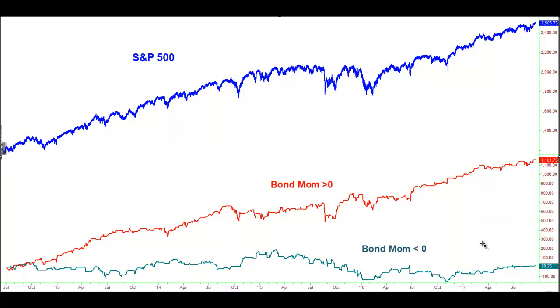But again, I want to point at the lower line. When bond momentum was negative in a generally rallying market, you made no money. So we're going to need something else to drive the market higher going forward to make up for this problem.